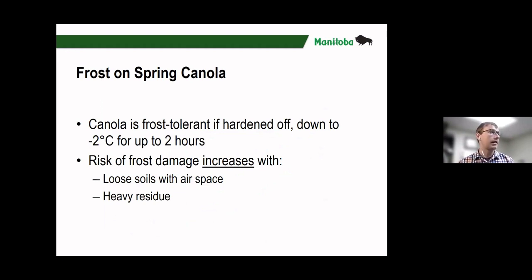Sure. So I talked about frost a little bit. Canola is reasonably frost tolerant if it's hardened off, meaning the preceding couple of days have very cold temperatures just above zero. With those cold temperatures preceding, if you get a -2 frost, that canola can handle it for up to 2 hours. As the temperature gets colder and the duration gets longer, the likelihood of frost survival isn't as great. But the risk of frost damage increases with loose soils with lots of airspace. If you've got a very fluffy soil or a lot of clay soil that's been recently disturbed, there's a lot of airspace or pore space there, so that cold air can seep into those top few millimeters of soil. And if you have a germinating canola that's just under the surface, it may be impacted.